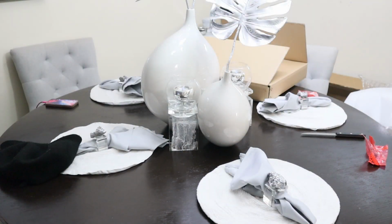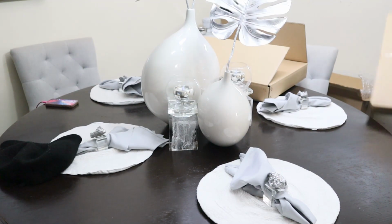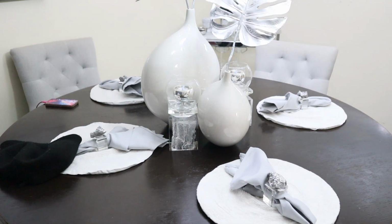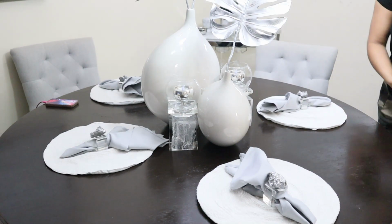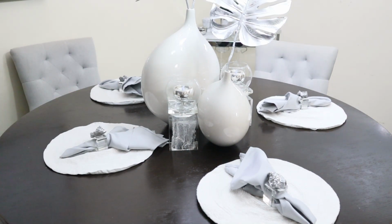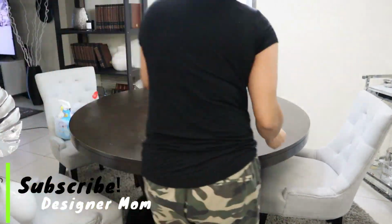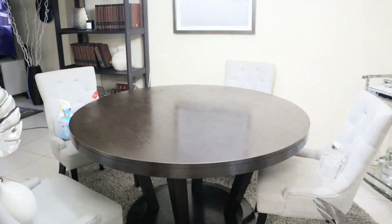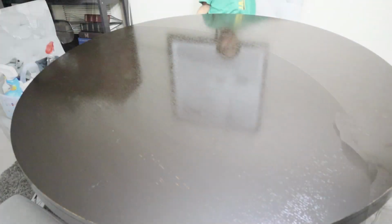I gotta clean this up, get rid of the boxes and all this stuff on the table, shine it up a little bit, make it look like new again. So let's start cleaning again. I always use this Pledge spray that I got from Publix. It's oil-based and it always gives my dining table a nice deep shine that I love.